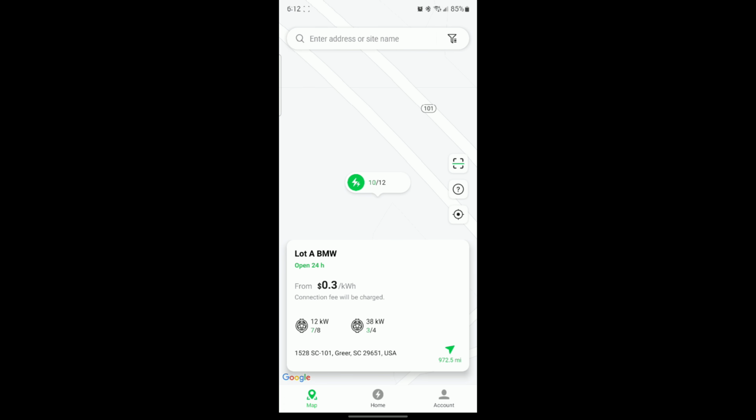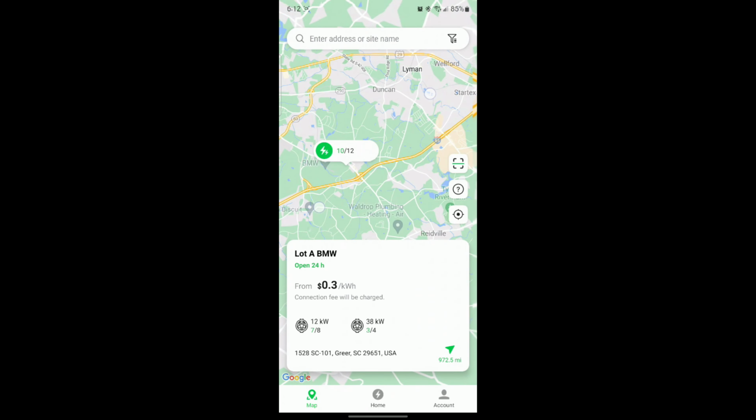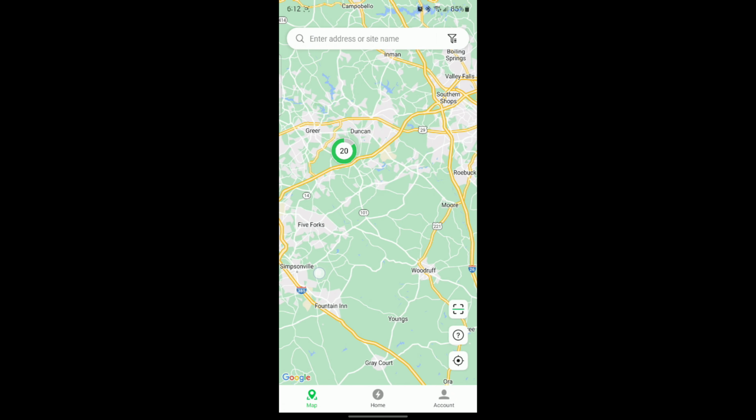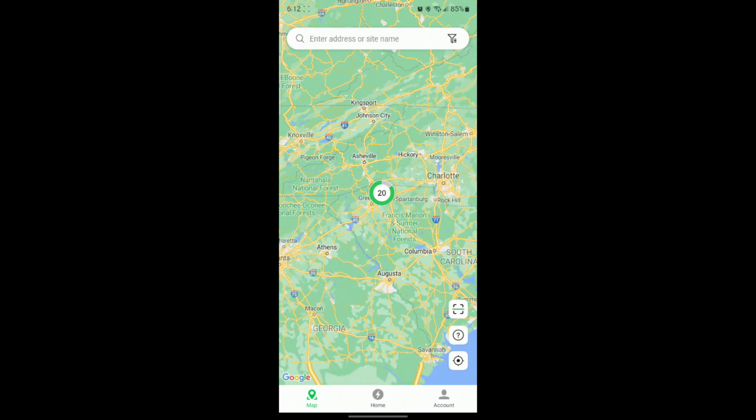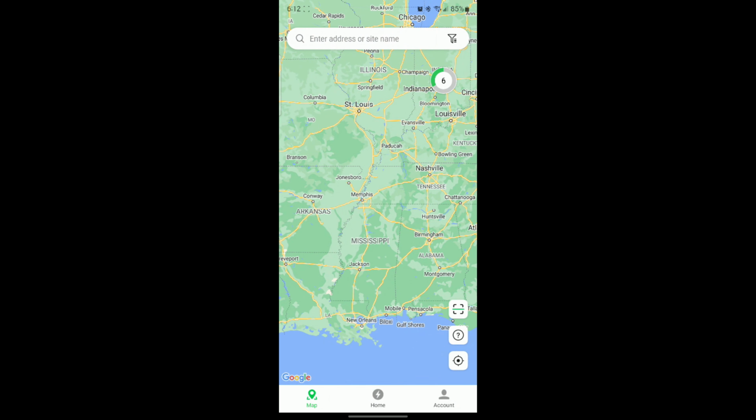So here is a BMW dealership, it looks like. Lot A BMW. And they do have public AC charging, it looks like. But anyway, once Autel starts building out their public system, you'll be able to use this app to access public chargers. And let me show you how that's done. Now, mine is not public, but I will use mine as an example here.